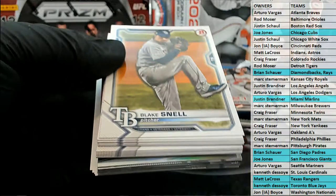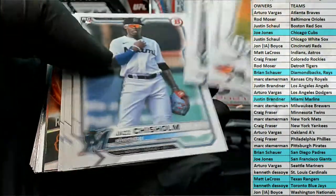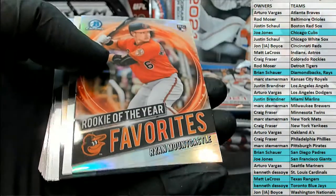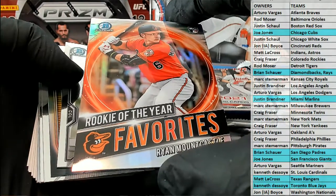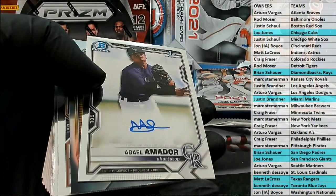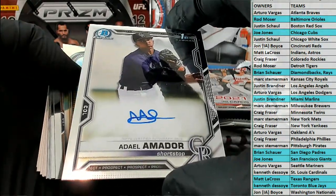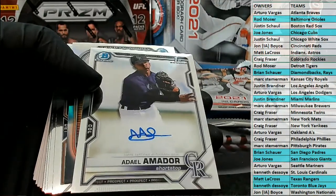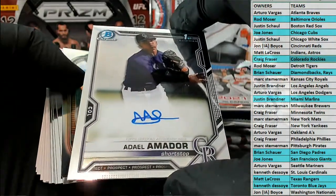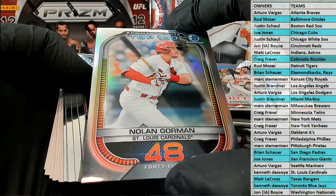All right, guys, let's keep it going here in Bowman. Nice Blake. Nice one right there. Mountcastle, yes, Rookie of the Year favorites. There you go for the O's. There you go, Rod. Rod M, that is you. And then we got Amador right there. Nice one. Chrome Auto for the Rockies. There you go, Craig. Craig F, that's coming out to you. The door right there, good one. Nice Gorman, top 100.